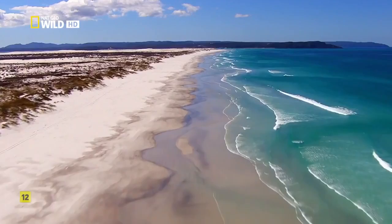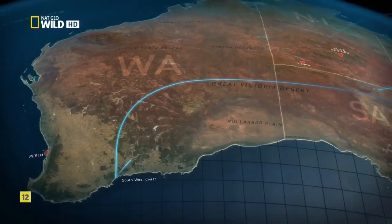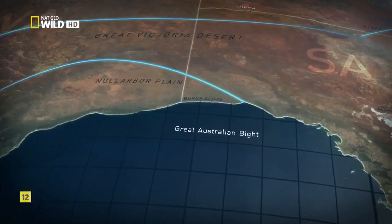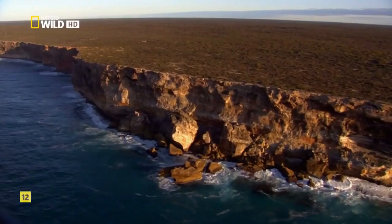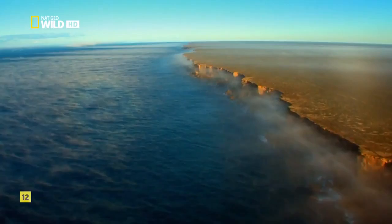On the southern coast, gentle dunes are the exception to the rule. The land looms ever higher and more rugged. Heading back eastward, where the barren Nullarbor Plain is cut off in a long arch, it forms a broad open bay called the Great Australian Bight. One of Australia's most remote places is also one of its most dramatic. Bunda Cliffs plunge 300 feet down, part of the longest stretch of coastal cliffs in the world.